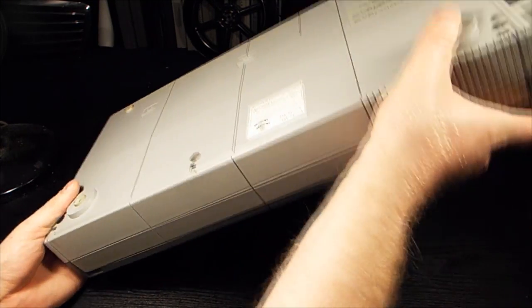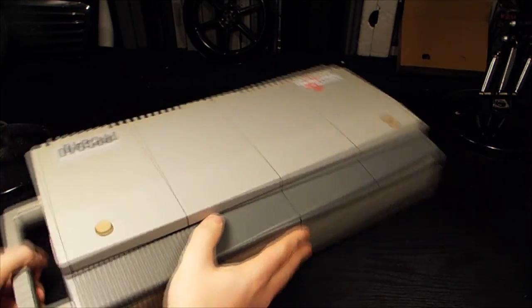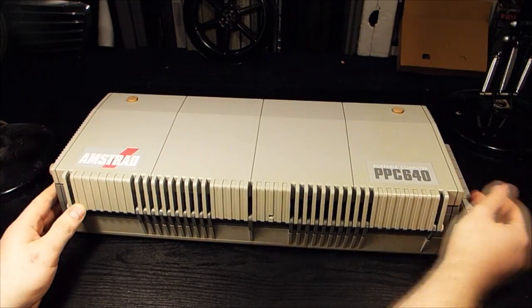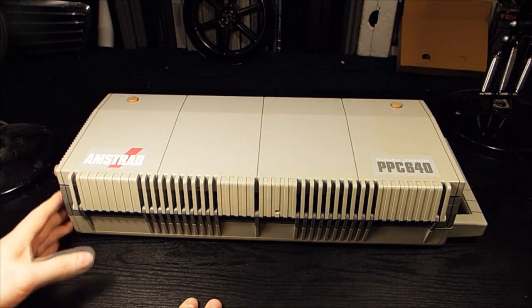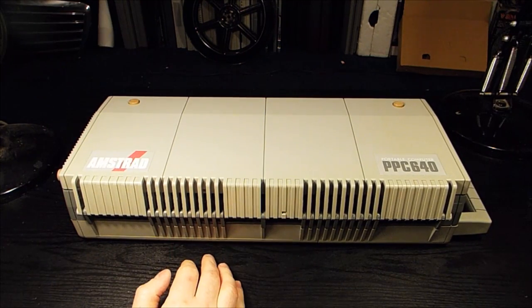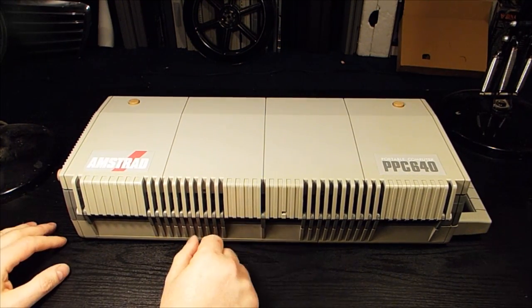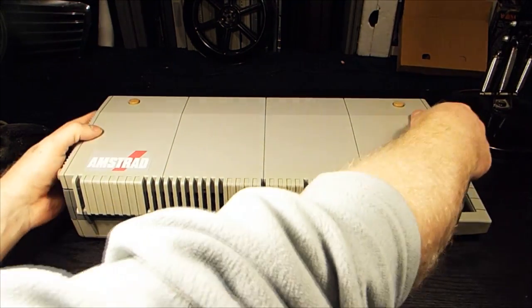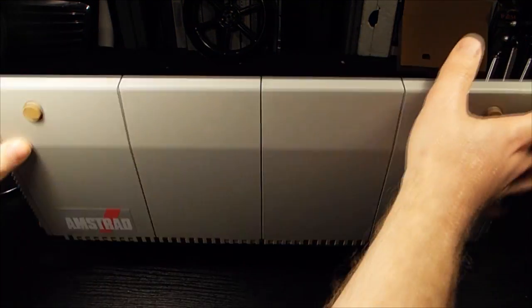Now, hard drive wise, as standard, this machine did not come with a hard drive. But apparently there were third-party companies that produce hard drives for it and will fit it, and you can find them now and again with a 10 or 20 megabyte hard drive installed. So let's have a look at the machine itself.